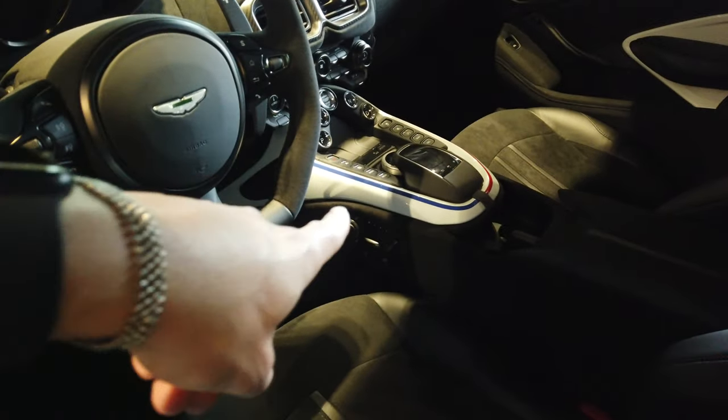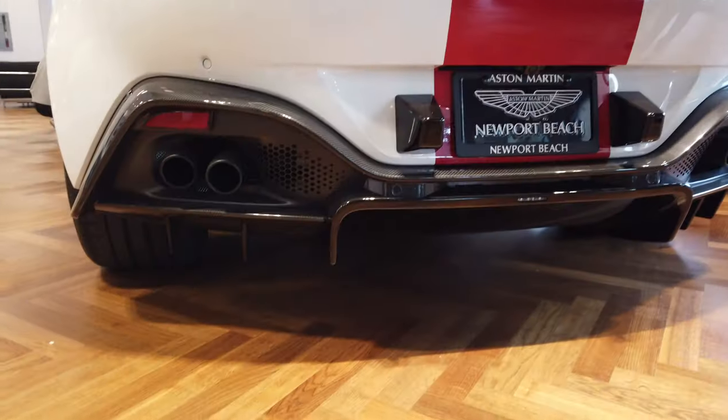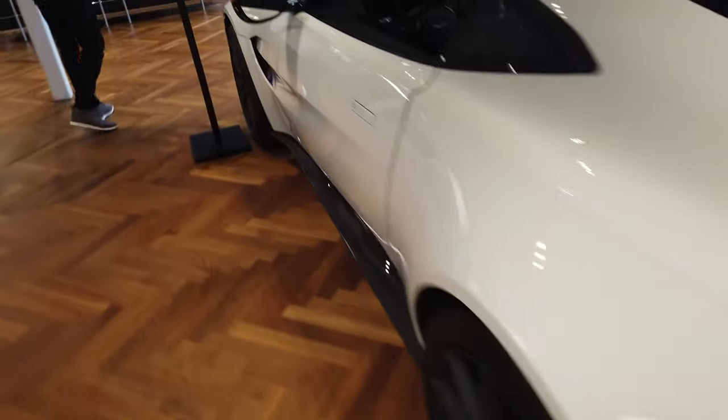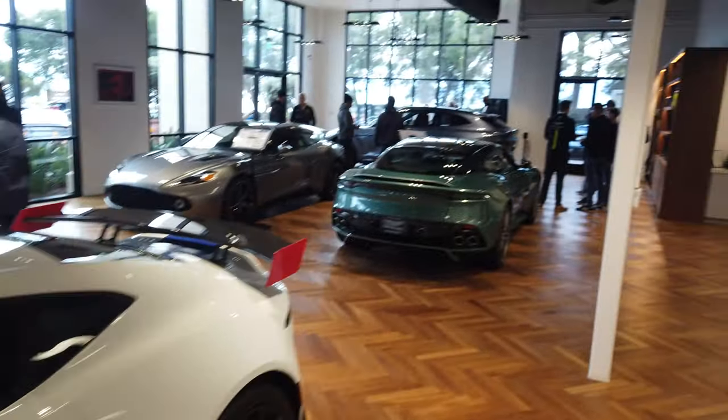Super clean interior, all Alcantara. Then it has just like the white little outline there. Has the wing on the top, carbon fiber rear diffuser. And then on the front, the extended splitter on there. Really cool. They always got cool stuff inside here.